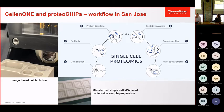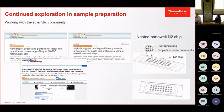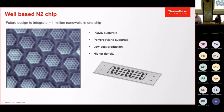This is a workflow we're experimenting with in San Jose, and we are very excited by the results we are getting. We're beginning to publish that. We've seen publications coming through the literature which show that this is a great technology, and it also has great potential for the future. I'm told that there is a possibility we will have 1 million nanowells in a single chip in the future. I hope I'm not saying anything wrong there. We will find out. But this is something we should really look forward to if we want to do high throughput single cell proteomics.